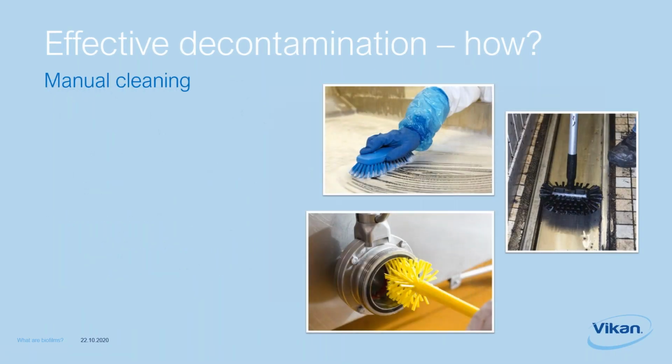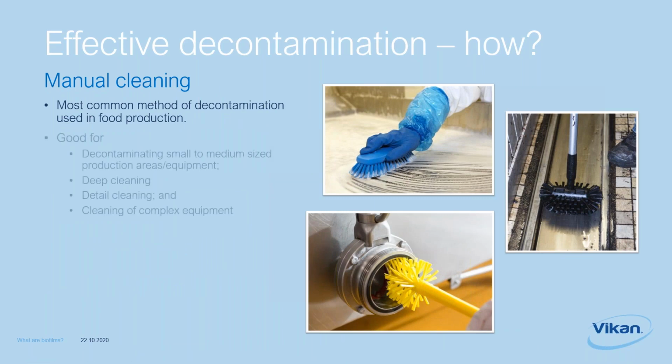And then we come to manual cleaning. This is probably the most common method of cleaning used in the food industry. It's really good for decontaminating small to medium-sized production areas and equipment. It's good for deep cleaning and detail cleaning and cleaning of complex equipment.